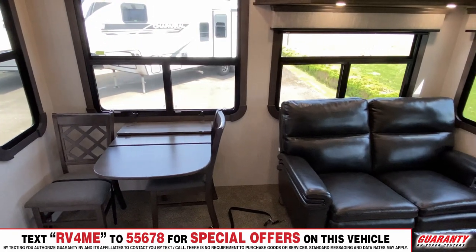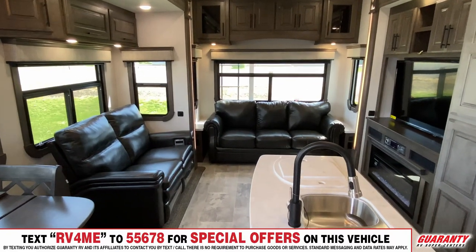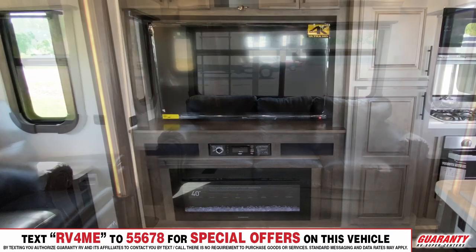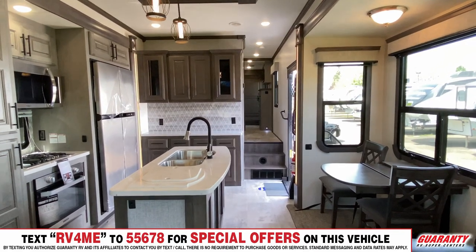Across from the TV, you've got the fireplace, the TV, and in the back, you've got a big recliner, or a sofa, height of bed. These have the MCD shades, the pull-down roller shades. Lots of height here. This has got the quiet, whisper quiet air conditioning. LED lights, ceiling fan. I mean, this is a nice looking unit.